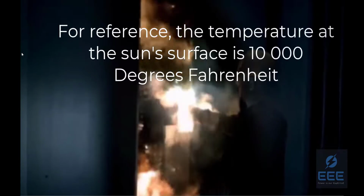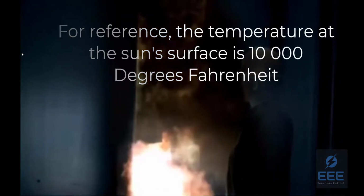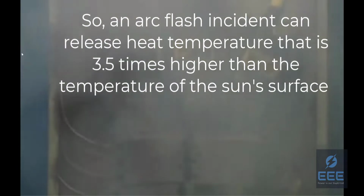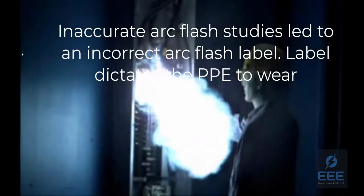What was a significant contributing factor to this tragic event? Inaccurate arc flash and electrical studies. Let me repeat it. Inaccurate arc flash and electrical studies. It is not a one-off event I am showing you.